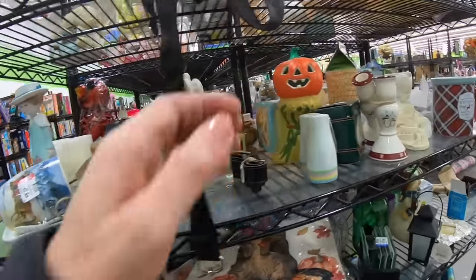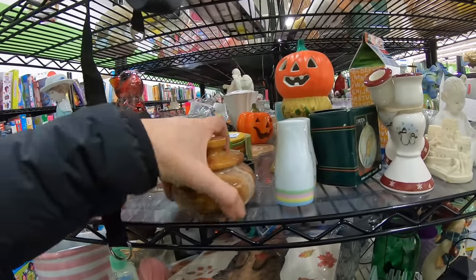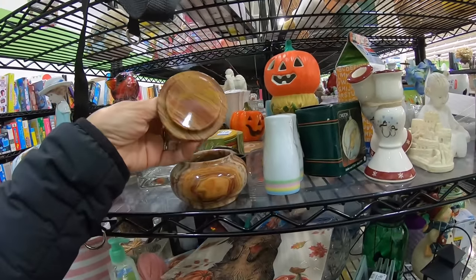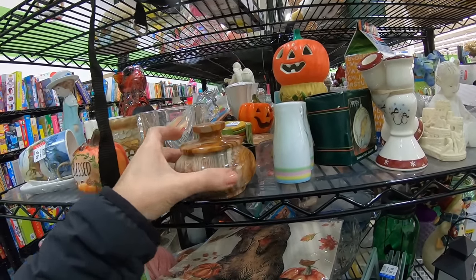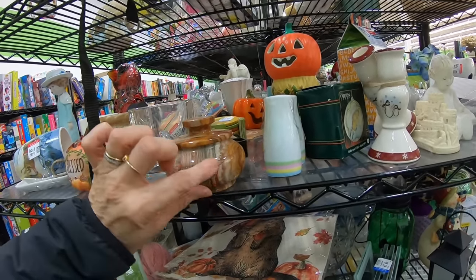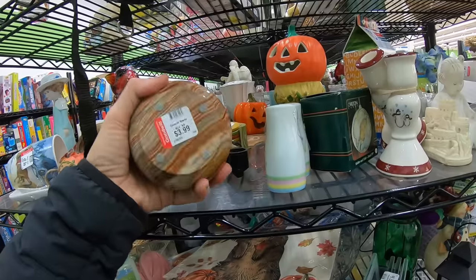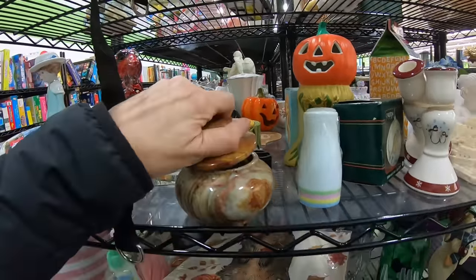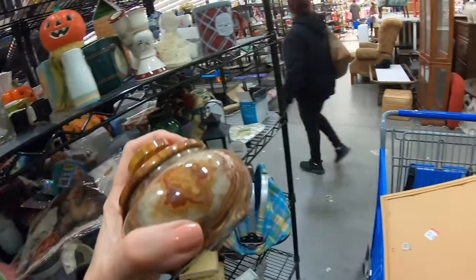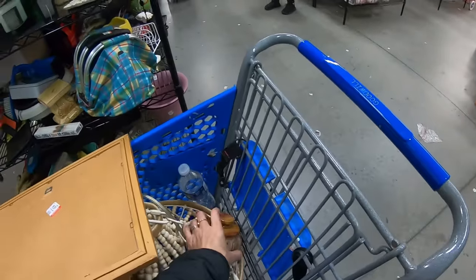We're not even fully into January. What is this? Ah, that's cool. Is that onyx? I used to know all the stones. I think this is onyx. I don't think that's a crack. This is natural stone. That is very pretty. $3.99. Okay, that's not cracked. We're definitely putting that in the cart. All right, putting that one there.